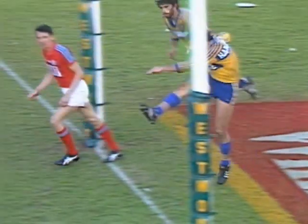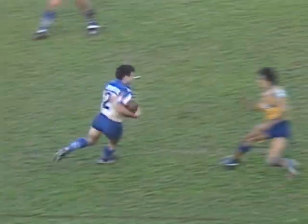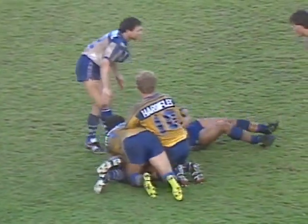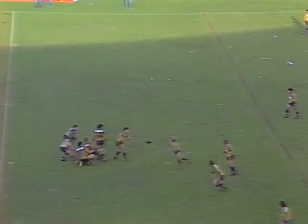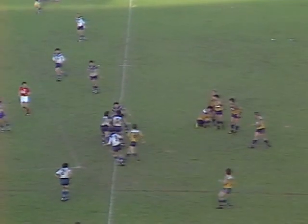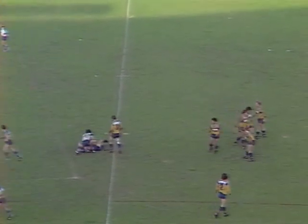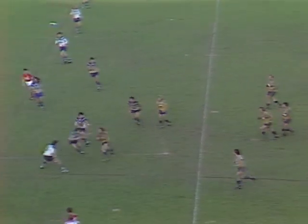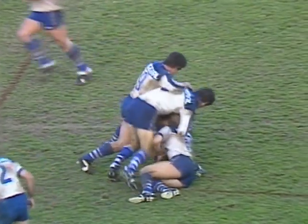Line drop out taken by Cronin. 13 minutes to go. Anderson taking it back. We might have to work overtime again this afternoon, Ray. Well, it could easily turn out that way. Taz Batiri. He's lost the ball. I do believe it's with Parramatta. Played by Edge. Sterling runs it. Price now.